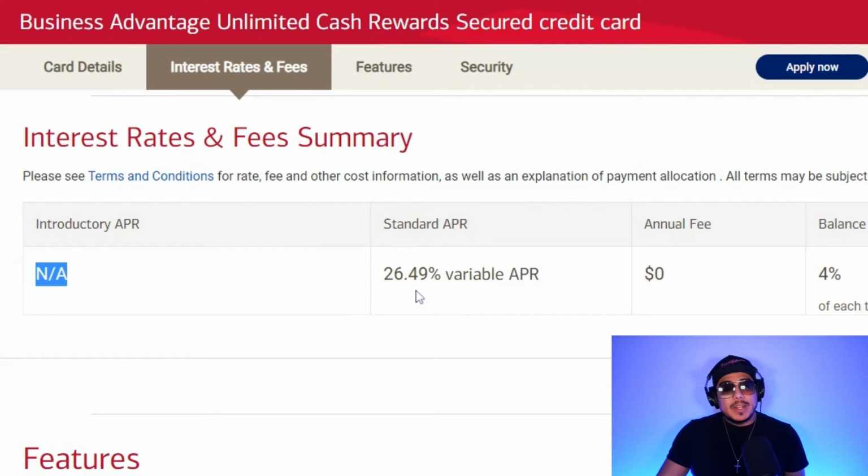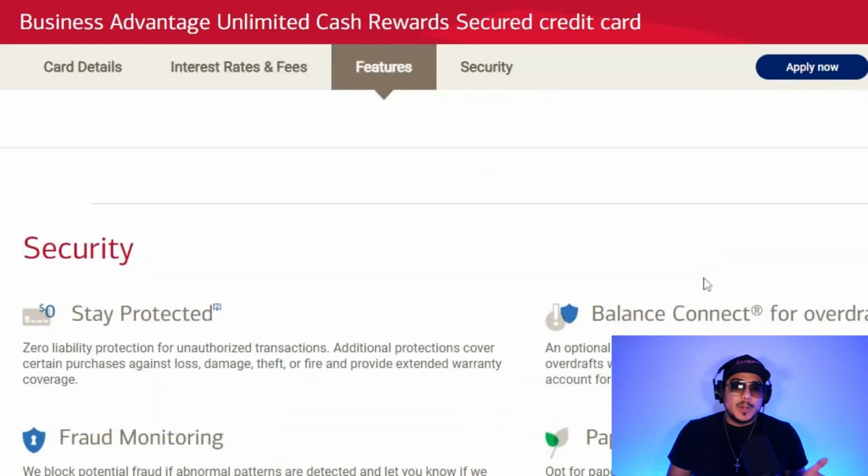Just let me go up here again. There is no introductory APR rate. The standard rate is 26.49%. I'm confirming that's what I have, looking at my statements. And again, there is no annual fee and a 4% balance transfer, which is pretty competitive to what is out there, right? But there is no promotion as far as like, oh, if you do it now, it'll be 0%, or your first 1,000 will be 0%. So that's probably the negative of it, but it is a secured credit card.